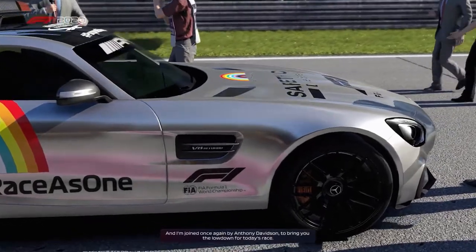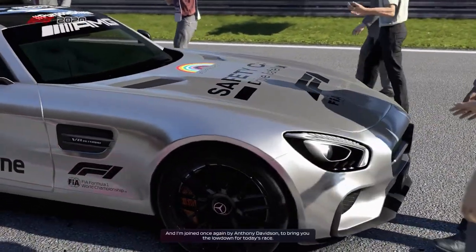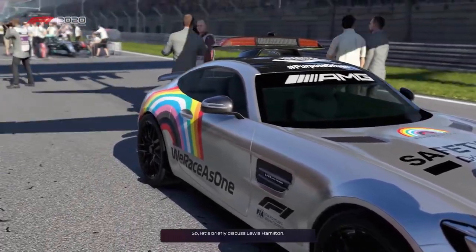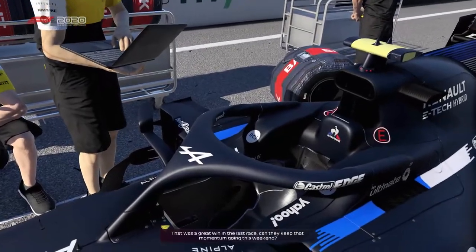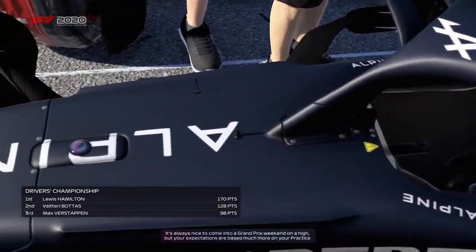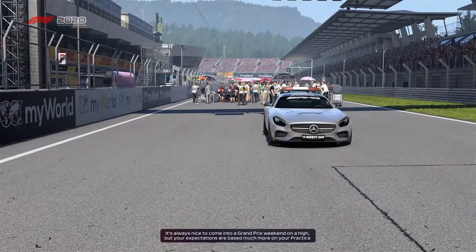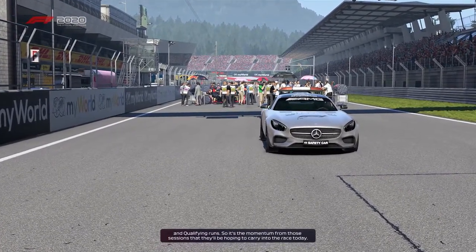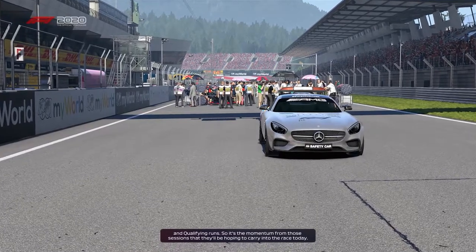And I'm joined once again by Anthony Davidson to bring you the lowdown for today's race. So, let's briefly discuss Lewis Hamilton. That was a great win in the last race. Can they keep that momentum going this weekend? It's always nice to come into a Grand Prix weekend on a high, but your expectations are based much more on your practice and qualifying runs. So it's the momentum from those sessions that they'll be hoping to carry into the race today.